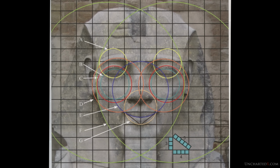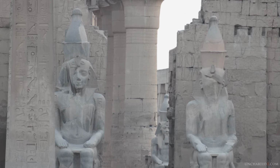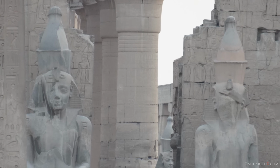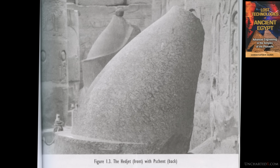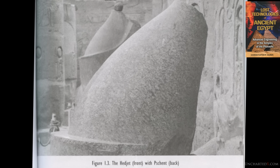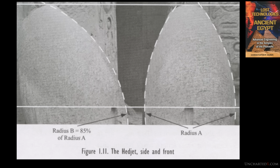Not only that, but this plan was executed to perfection again and again. We start this analysis with the hedjets and the peshents, which are the elongated crowns that sit on top of these statues representing Upper and Lower Egypt, and several of these crowns have been detached from these statues. Dunn shows how they are the result of an extremely complex series of compound radial curves and spherical geometry that's been made into 3 dimensions, and then these precise shapes were repeated from crown to crown.